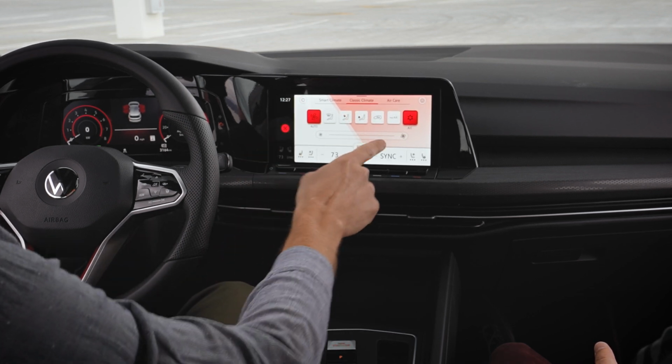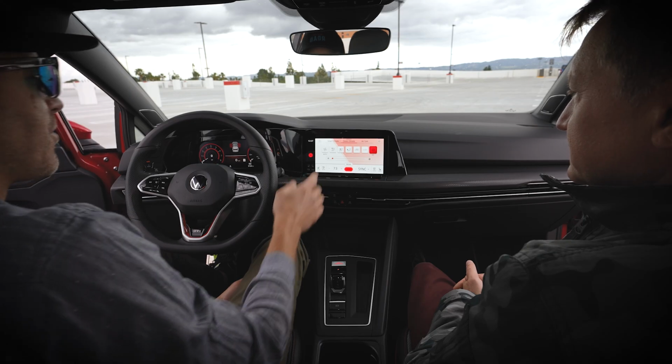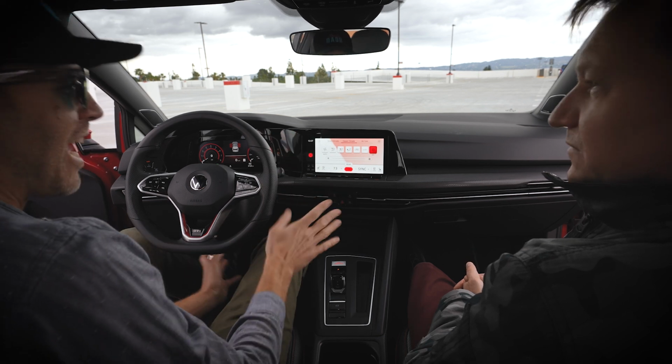Get it on, and it's fine. It's pretty easy to understand how it's going to work, but you do have to spend a lot of time with your eyes off the road to use it. You can't just do it by feel, which is kind of a bummer to me.